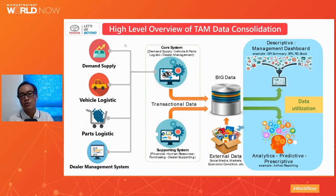Then we also add external data. The external data from social media, and for example from the statistic bureau in Indonesia, from the government, that gives information about, you know, the inflation rate, for example. So all the data we gather in one big data warehouse.